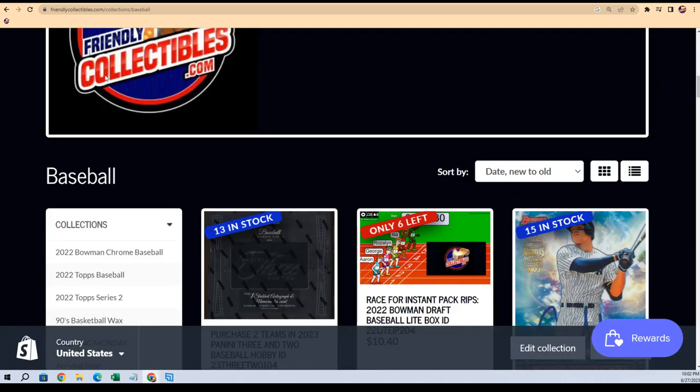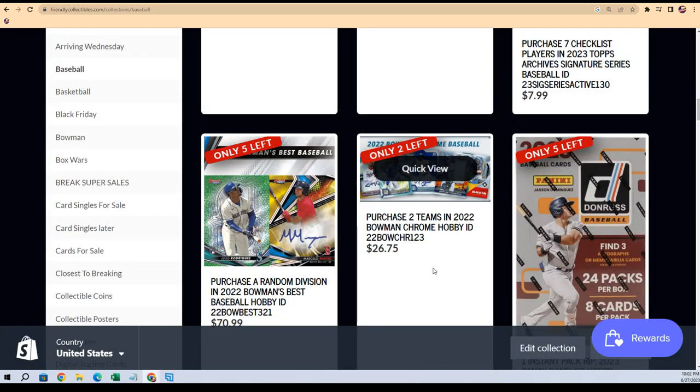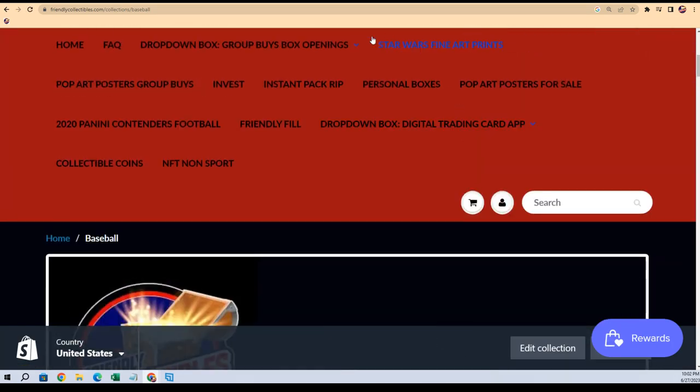Let's see how many are left right now. There it is right there. It's 26.75 to get into our Chrome box break. Let's see who wins their way in and gets in the break for 6.99.